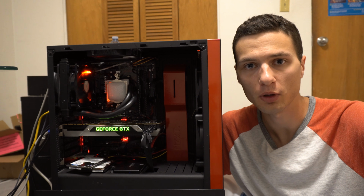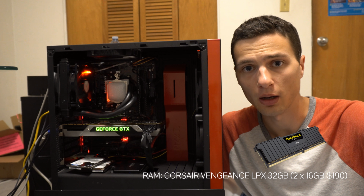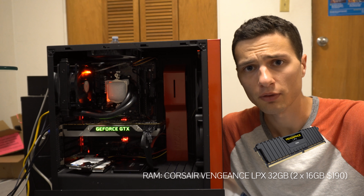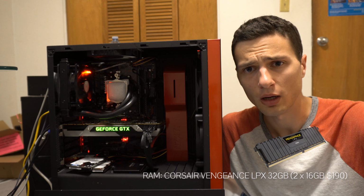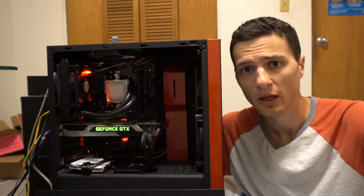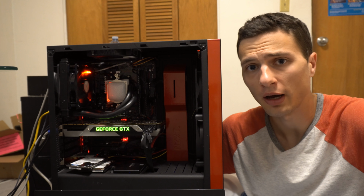So the next item I want to talk about is the RAM. I have DDR4 RAM inside the PC running at 2666 megahertz. My recommendation for RAM is to choose whatever brand you want, but try and get as high clock speed as possible. And I have 32 gigs in it. Obviously the higher the better.